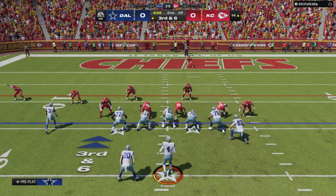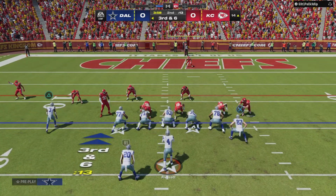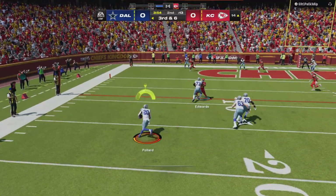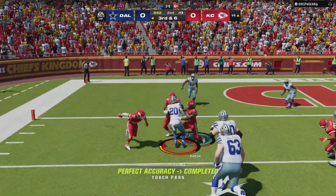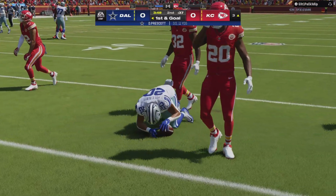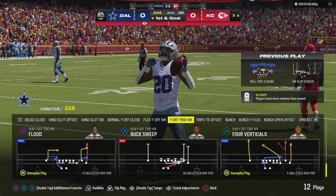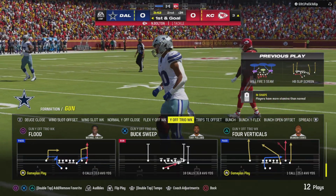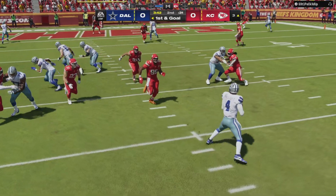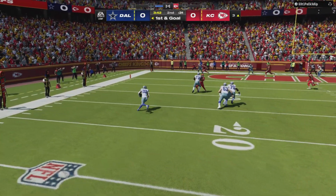Here's 3rd and 6. Here's Prescott. Here's a screen now for Pollard. And stopped a few yards shy of the goal line at the 3. They're able to convert on 3rd down, and that sets up a 1st and goal. Oh, that's a sharp throw right there on 3rd down. They're looking to get the first points of the game, and they certainly don't want it to be on a field goal. So that's a nice job to get the hook up and set up a 1st and goal.